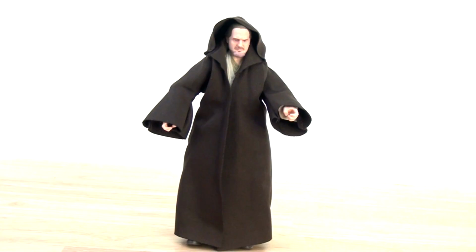Returning to the cloak for a moment, I have to say I think they've done a really nice job of the tailoring on this figure. It fits in all the right places, yet feels like you have plenty of room there to be able to do some interesting stuff with it.